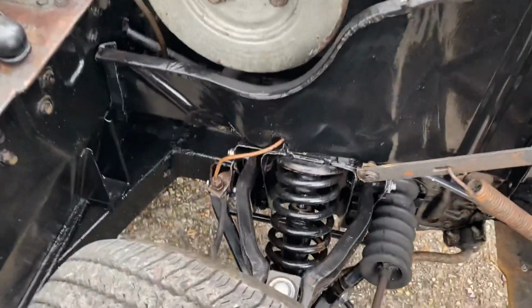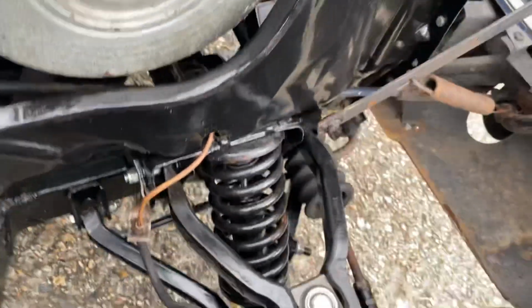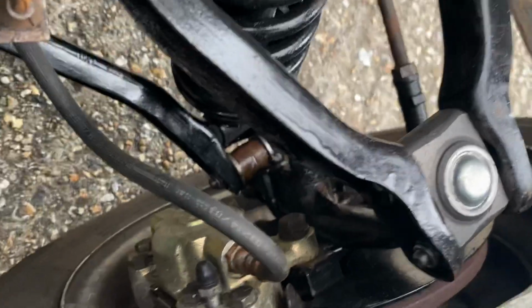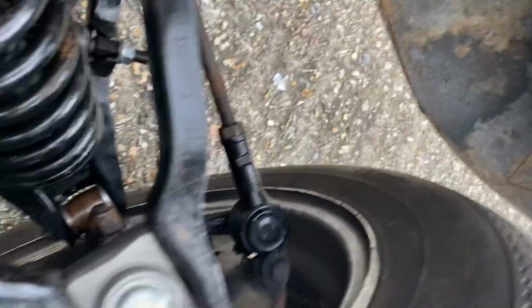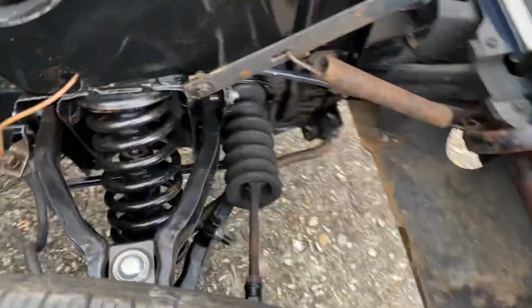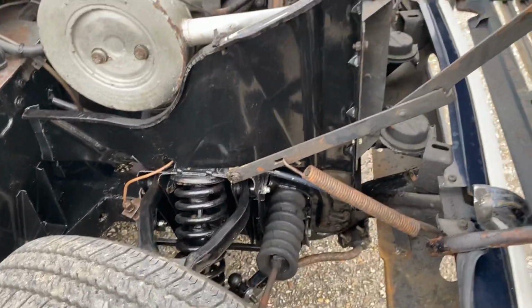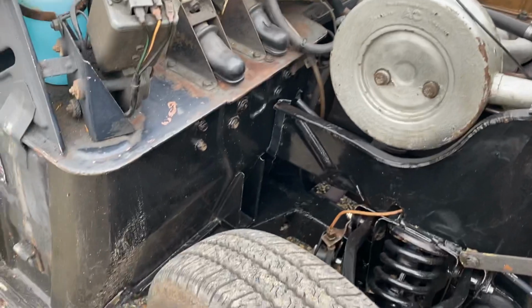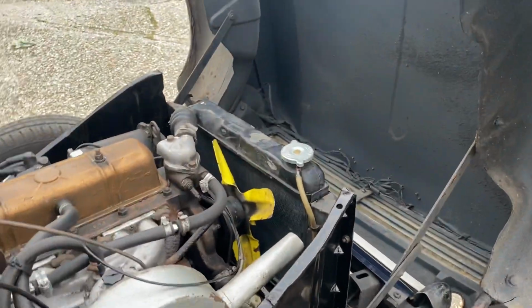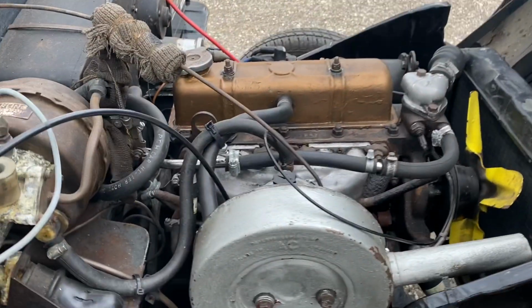Now, somebody's done some nice work here. There's clearly replacement wishbones. It looks like top and bottom calipers, discs on the front, and that caliper doesn't look very old, and it looks in very good order. And I can see new bolts here. Now, the previous owner had confirmed to me that he had actually fitted new bushes to the front suspension, correct bushes, not poly bushes, because that can make them ride rather hard.